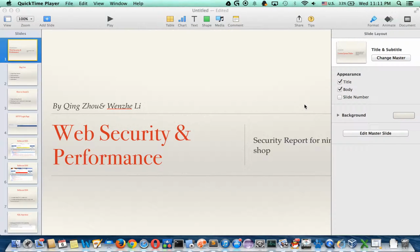Hello everyone. This is the Web Security and Performance Project report made by Wenjie Li and Qing Zhou. In this report, we will give you a brief introduction of the flaws we found in the Ninja Shop and how we found them.